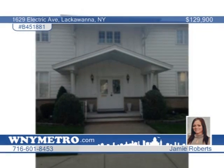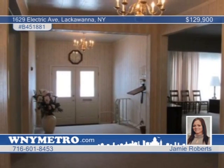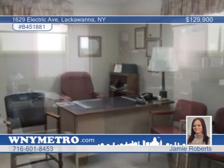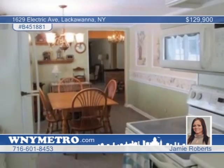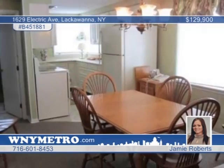Don't miss out on this meticulously maintained beauty. The lower unit has four large rooms, a foyer, large storage room, and two half baths. The upstairs apartment is home to four bedrooms and a huge living room with a fireplace. All appliances are negotiable. Contact Jamie Roberts to find out more.